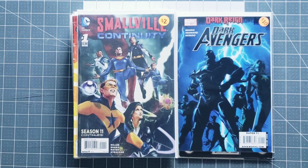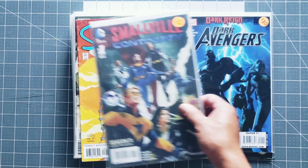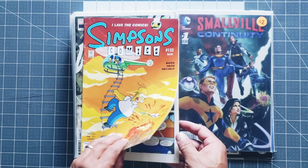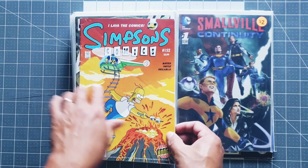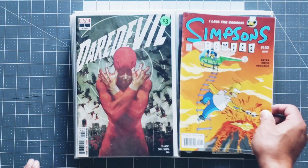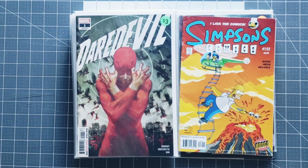Smallville Continuity. I can't even say it right. Okay, number 1. I thought that was kind of cool. And then we have a random Simpsons Comics number 152, which always has really great covers. What's the other cover? Oh, wow. Usually they have a cover on the other side. This one doesn't. Then we have Daredevil number 1.